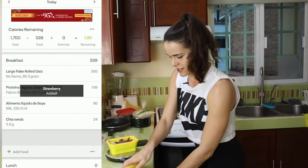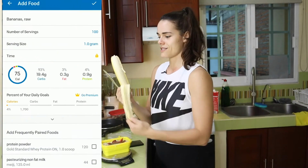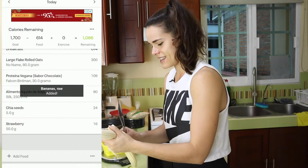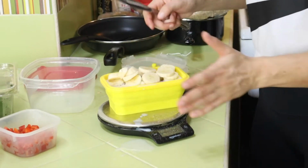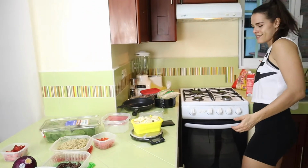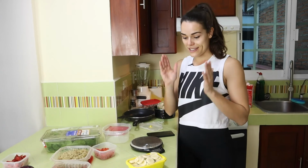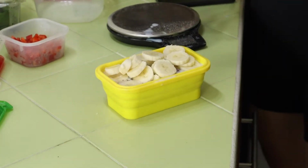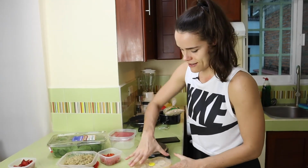And then the last thing I'm gonna do is add in my banana. So I'm just gonna peel this and just slice it right here in my hand and add it in to the oats. All right, so as you can see, this is very full, but that is all the ingredients. They're all weighed out, so I know exactly for sure how much I'm having, and I have everything tracked to the gram in MyFitnessPal. So now I'm just gonna pop the lid on.